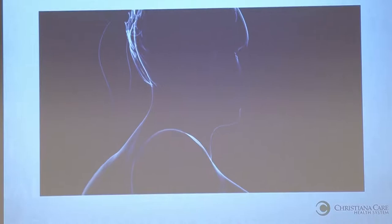So how is this performed? For the fluid filled ones, these are placed endoscopically. This is the ReShape balloon. This is actually the one that I've done before and worked with, and we're working to try to get this over to Christiana. But it's an endoscopic procedure, outpatient. We place the endoscope down, and then we deploy the balloons within the stomach.